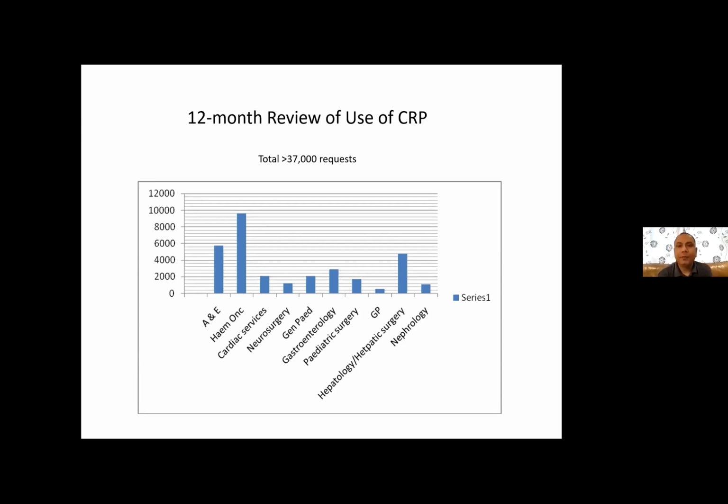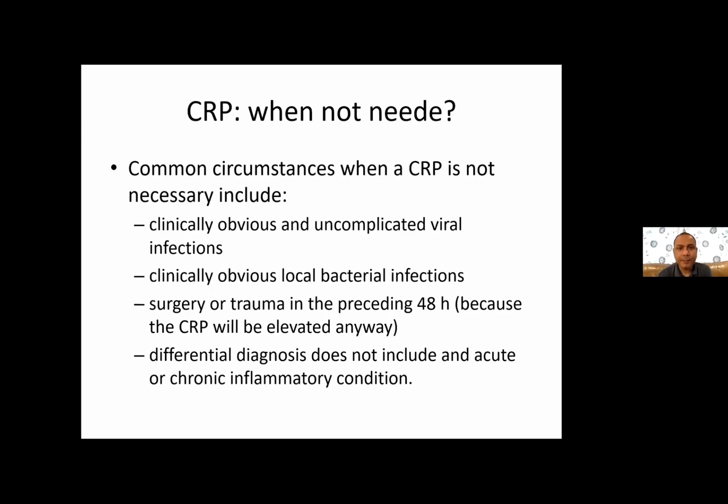So a hospital-wide discussion ensued, and then we agreed certain criteria, and we agreed that in these cases, CRP is not necessary. So one, clinically obvious and uncomplicated viral infection. You don't need to do it. Your diagnosis is query measles here. Why do you want to do CRP there?